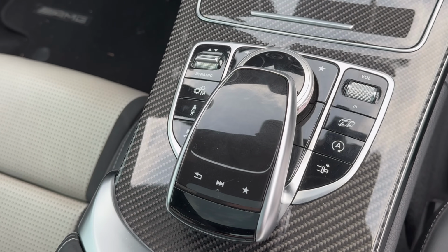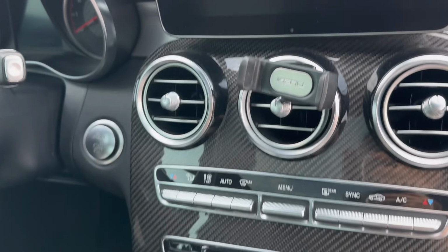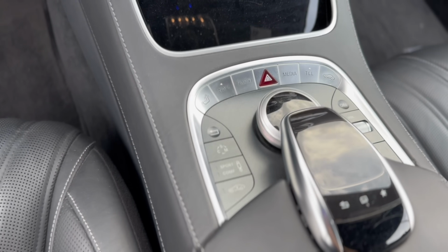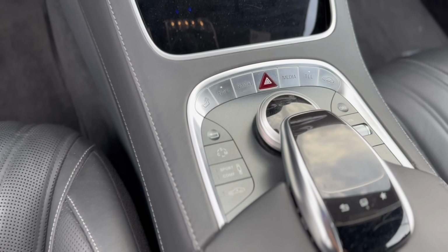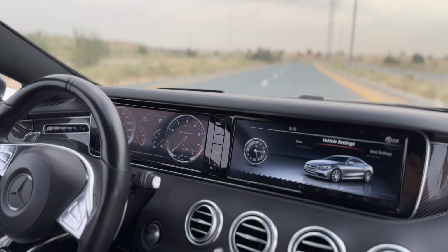And in terms of this area, both cars are fairly alike. But you do get more options in the C, which is quite surprising. You'll get Sport Plus and Race Mode, which don't exist in the S. In the S, you'll only get Sport, Comfort, and Manual. In terms of infotainment, both these cars are the same production year.